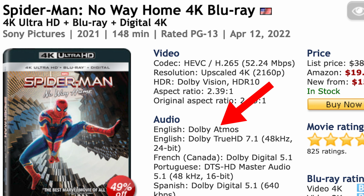So with these streaming versions of immersive DTS codecs, how does it compare to 4K Blu-ray discs? Well, let me remind you that all of the MCU titles and even animated Spider-Man movies I referenced earlier are in Dolby Atmos when it comes to physical discs. And without beating around the bush any longer, they're better.